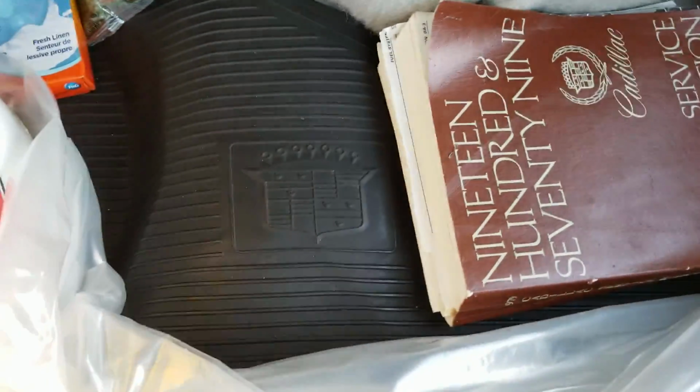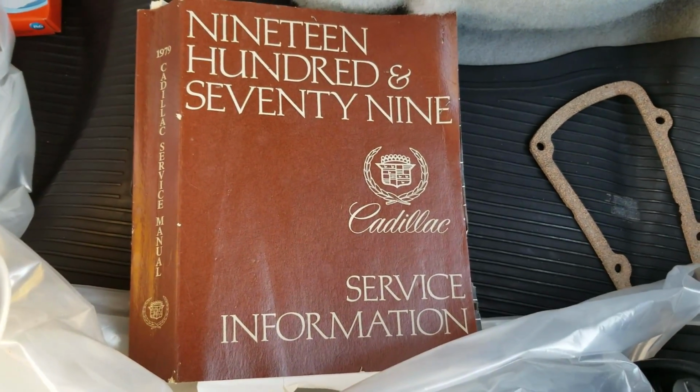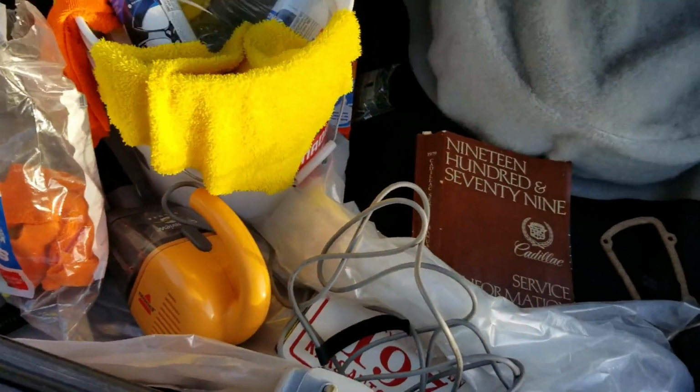And you can't see with all this crap, I got rat poison and everything. Nice rubber mat down there. And there's the service manual. Check that out. 1979. Anyway, of course, valve cover gasket. Usual stuff.